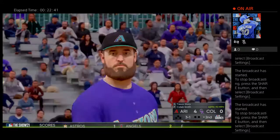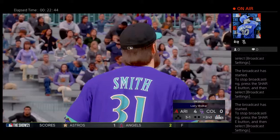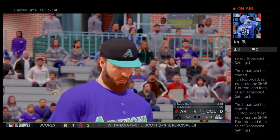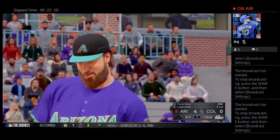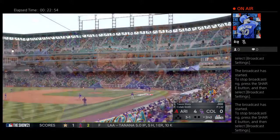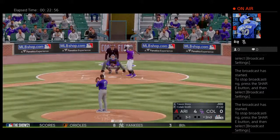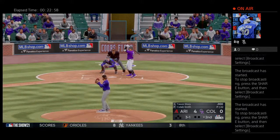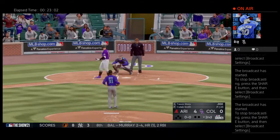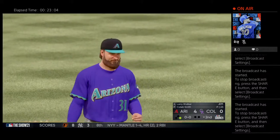Too high. He walked the guy back in the first, and now he's looking like he might hand out another free pass to the leadoff guy here. You can't be walking a guy an inning and think you're going to have any success. The 3-1. And he takes ball 4. Leadoff man's aboard here to begin the home half of the second.